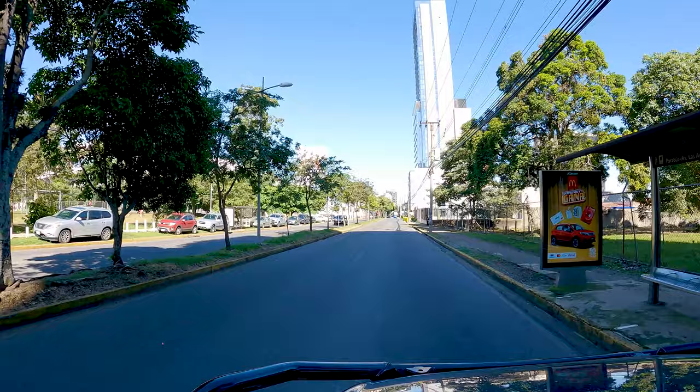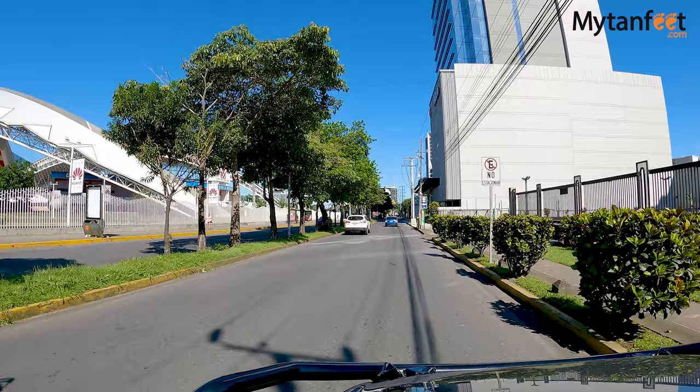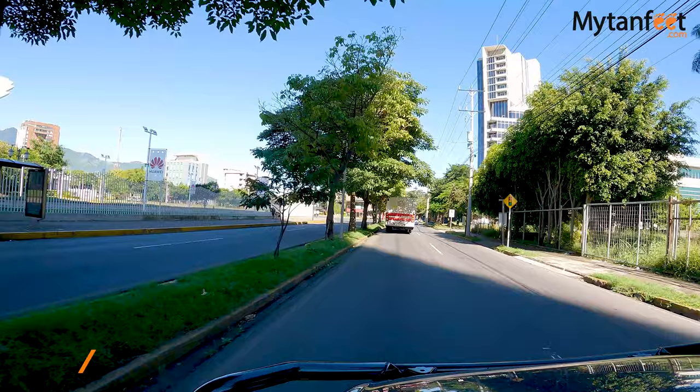On our left-hand side is Parque La Sabana, which is Costa Rica's largest and most well-known urban park. It has a pond, gardens, and trails, making it a favorite for city Costa Ricans to enjoy nicely maintained green spaces. It is also home to the National Stadium, which was the very first modern sport arena built in Central America. The National Stadium was completely funded by the Chinese government, and since its completion in 2011, it has been the home stadium of the National Costa Rican football team.